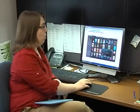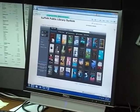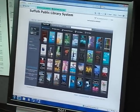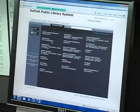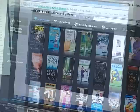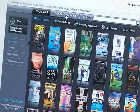All right. Well, on our webpage, there is going to be a link that'll take you right to our ebook wall. And when you get onto it, this is what you're going to see. The front page shows the 36 most popular titles. You can also browse by subject, or you can choose just fiction, nonfiction, or children and teens.